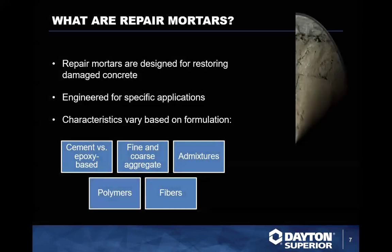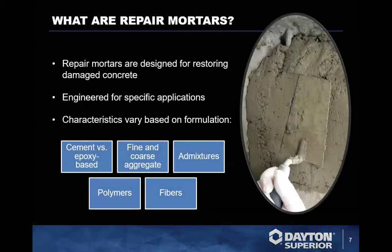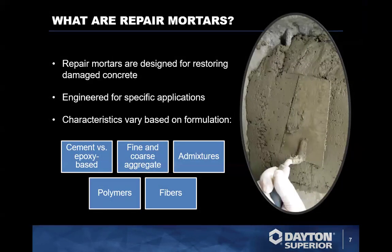So what are you going to use to patch concrete? You're going to use concrete repair mortars. Repair mortars are specifically designed for given applications. They might be meant to be applied in very thin layers. They might be pre-extended with coarse aggregate where it's more of a form and pour or a deeper pour kind of repair scenario.